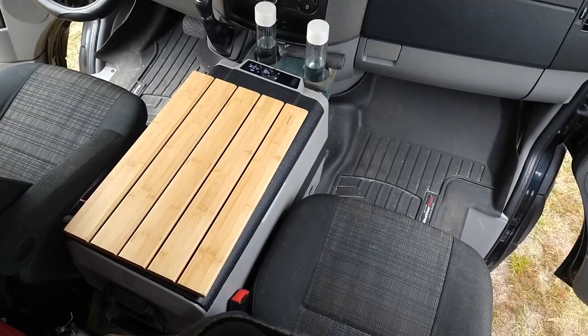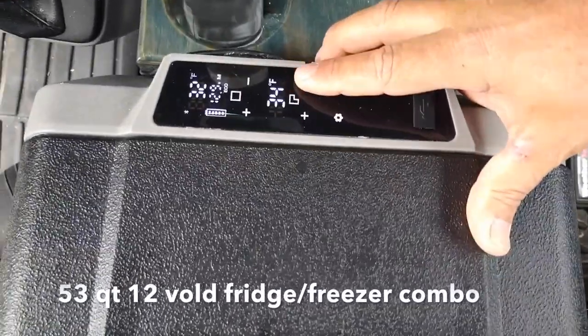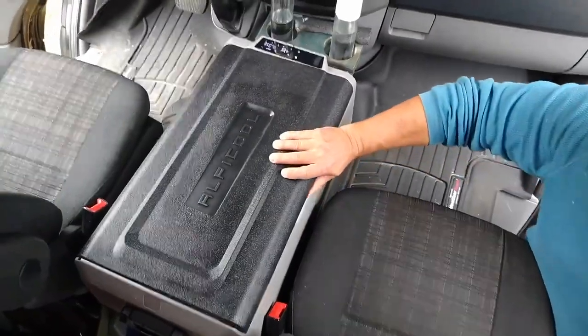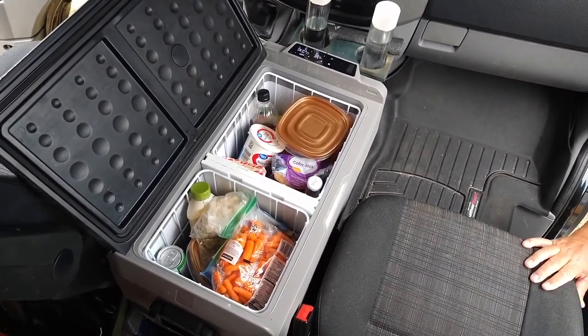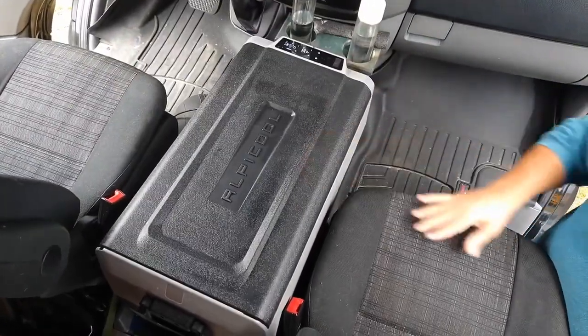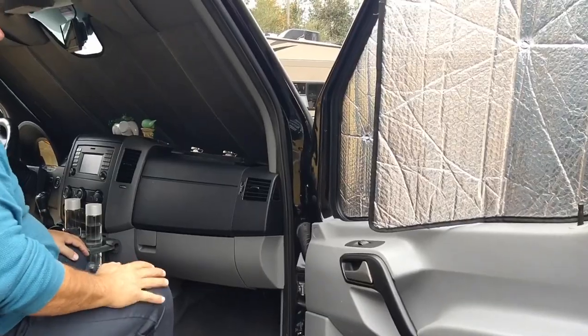This is our Alpicool 53-quart refrigerator. It has a dual zone. One side can be a freezer while the other side can be a refrigerator. Or you can have them both as a refrigerator, which is what we mainly use it for. The chest makes a great middle spot for your dog while traveling.